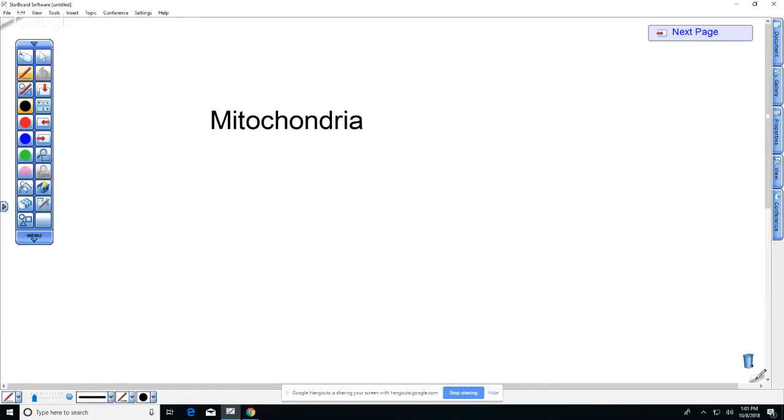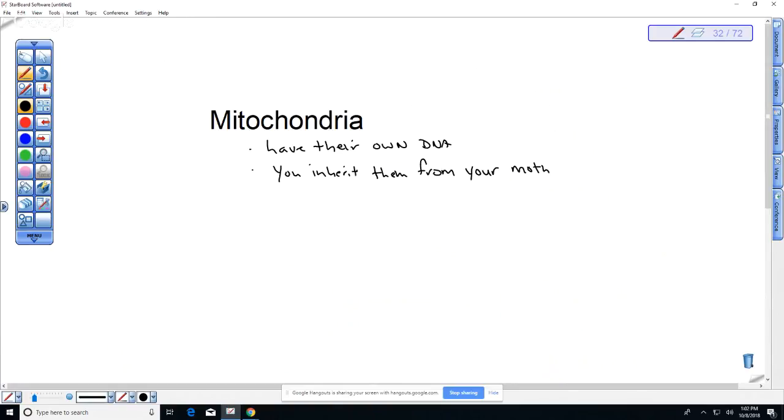Okay, so the last organelle I want to talk about are the mitochondria. And the mitochondria, I think, are the most interesting organelles because they have their own DNA. You inherit them from your mother, and they can actually reproduce inside of our cells. You inherit them because they are what is in the egg. The sperm that fertilizes the egg does not add its mitochondria to it. So you inherit them from your mother. They are in the egg.